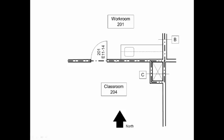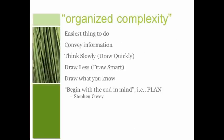Within the architecture and construction industry, these are very commonly known symbols. Can we leverage those to our use on the documentation side? Briefly, what are buildings and the documents that describe them? Organized complexity. Overlapping building systems, coordinated. Documenting projects should be the easiest thing that you'll ever do.